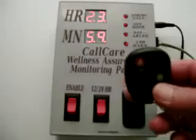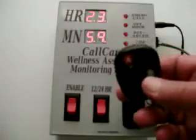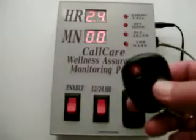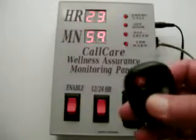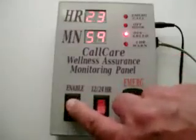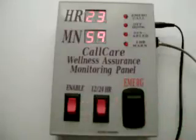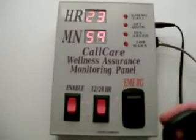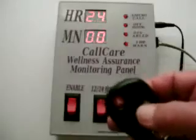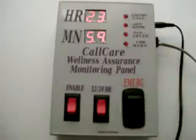The RF pendant also has a black B button, which will reset the wellness interval. You must use this button or the panel's enable switch to reset the interval at any time during the wellness interval. Failure to do so before the expiration of the wellness interval will generate an emergency call sequence.